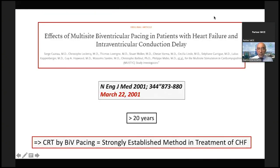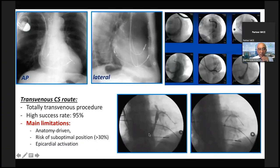It has been now more than 20 years since the publication of the MASTIC trial regarding CRT, and over time, cardiac resynchronization therapy by biventricular pacing demonstrated really a lot of things: improvement of quality of life, decrease of mortality, positive reverse remodeling effect. And currently, biventricular pacing is a strongly established method regarding the treatment of a patient presenting with heart failure and electrical dysynchrony.